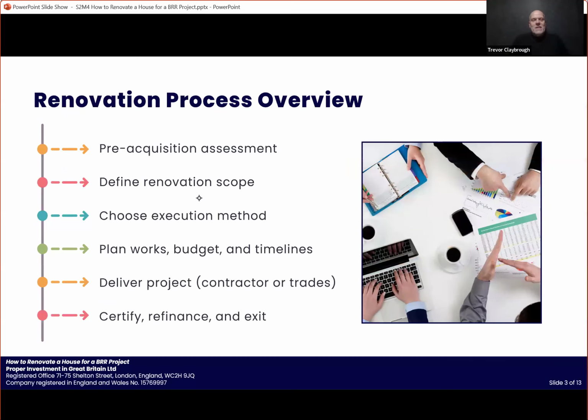Yes. So what is the overview or the process for doing a renovation? So yeah, before we buy a property, we're going to be doing what we call the pre-acquisition assessment. We're going to look at what we need to do on the property, make a list of everything that we need to include in what we call a schedule of works. We're defining the renovation scope.